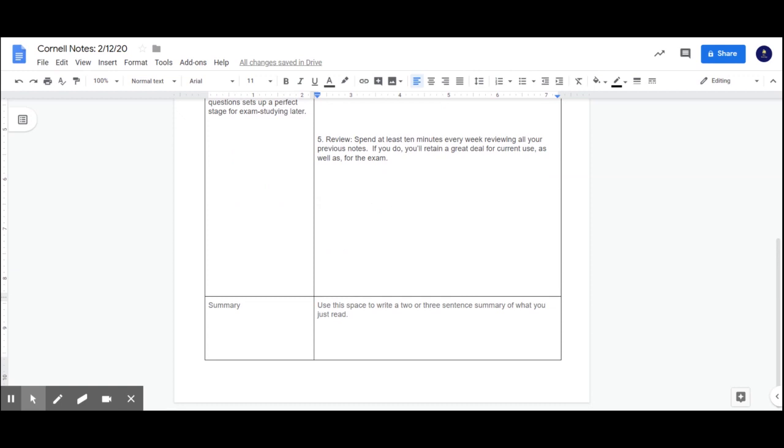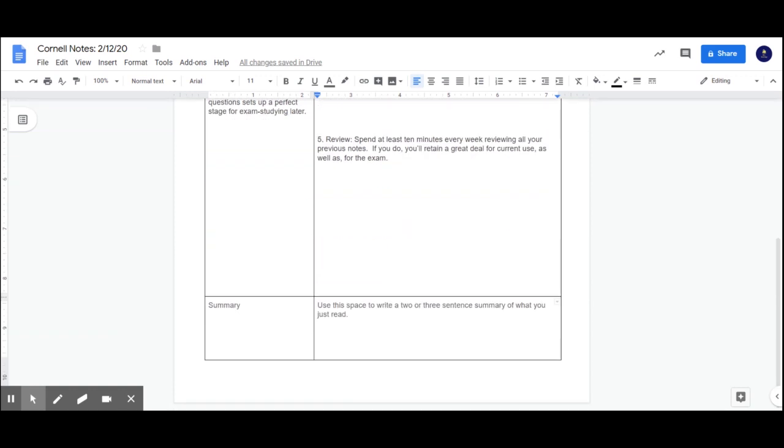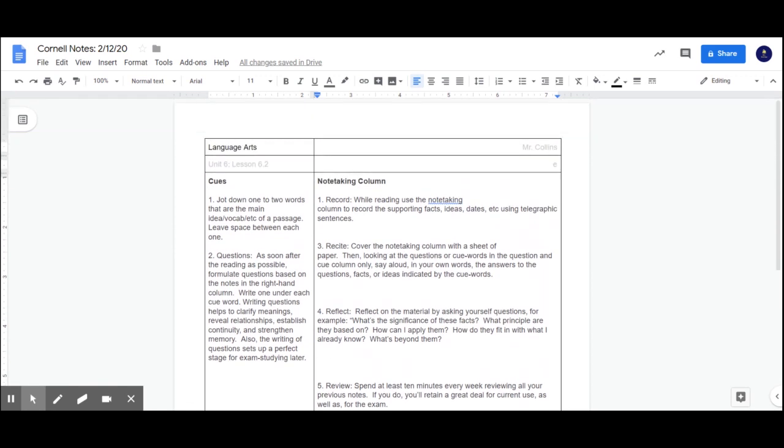Finally, the summary section is what we use the very bottom of the paper for. This is so that you can go back later on and write a summary of what you learned. You can go back and read your notes if you want to, but the summary section is going to be really useful if you want to go back later and actually review the notes in a short amount of time. For example, right before you take the test. Cornell notes look complicated, but on paper, they're pretty easy.